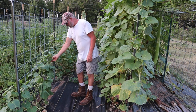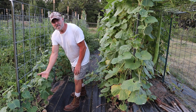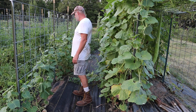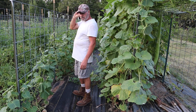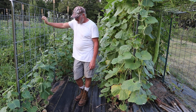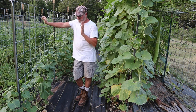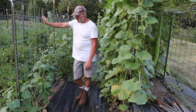And as you can see here, these are my cucumbers, and look at this, they are just struggling with the heat. I've been watering them, but it's getting to be too much. We've eaten a few, and they're very good. These are called Poinsett 76, and they grow well earlier in the year, but now this heat's coming on too early, and it's too much for them.